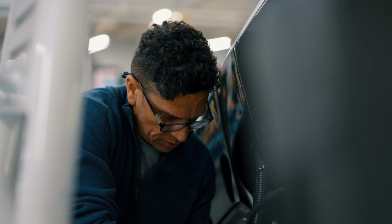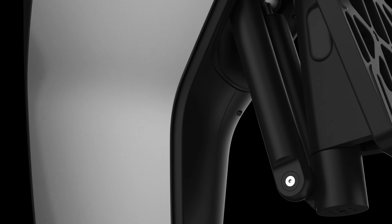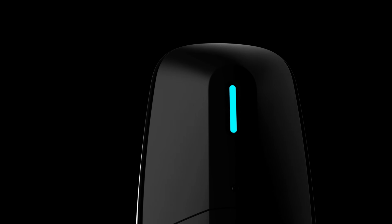So the uniqueness of Flux Marine really lies in our ground-up approach. What we're doing is we've built an electric propulsion system completely from the ground up. There's no fumes, there's no exhaust, really reducing maintenance, reducing noise, and offering a product that compares similarly, if not better in most applications, to a conventional gas outboard. Everything you think about in a gas engine, we've gotten rid of.